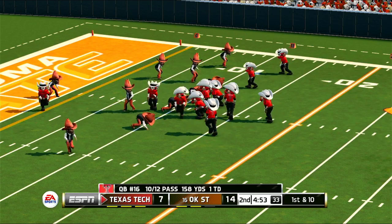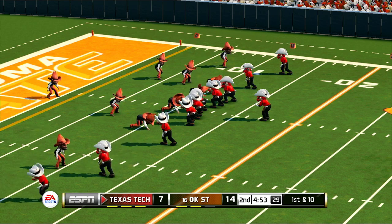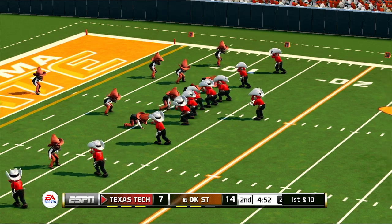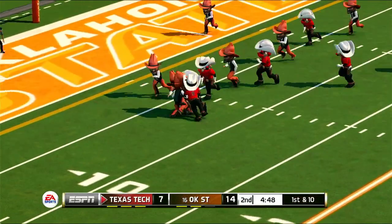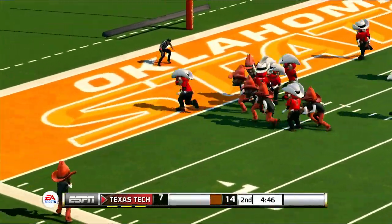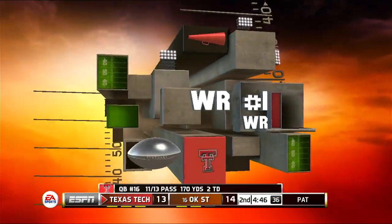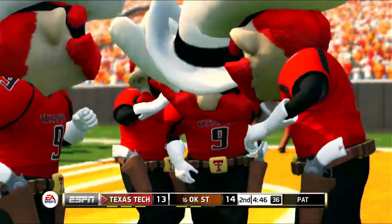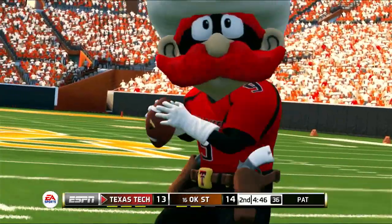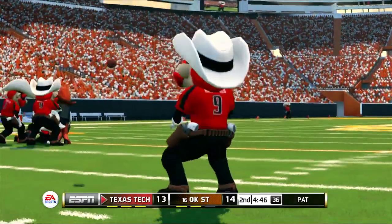First down. Five guys will be out in the pattern as they're in the shotgun. Pulls down the catch, and he's got room here. Touchdown, Red Raiders. Yeah, baby! That's my boy. This team has so many potent weapons. It's tough to try to single out just one of them to stop.